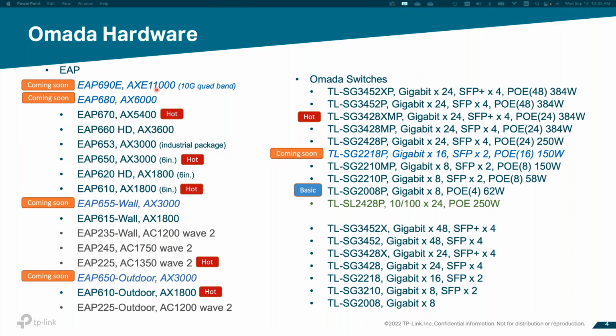Thank you so much, Vincent. Last question here for you. How does a customer find their device's hardware version? The version is on the label on the back of the device, and if it is in Omada controller, when you adopt it into the system, you can see it in the system.